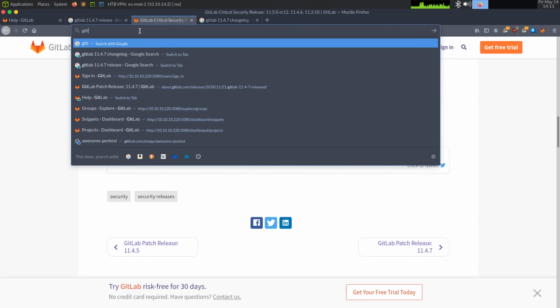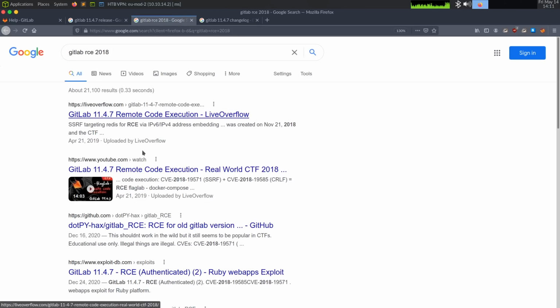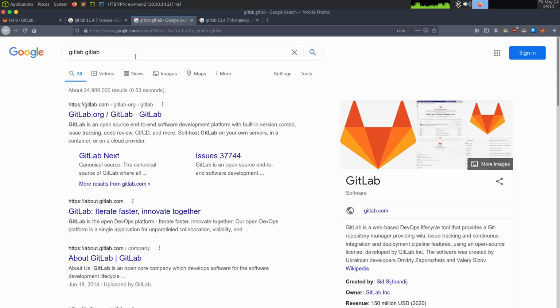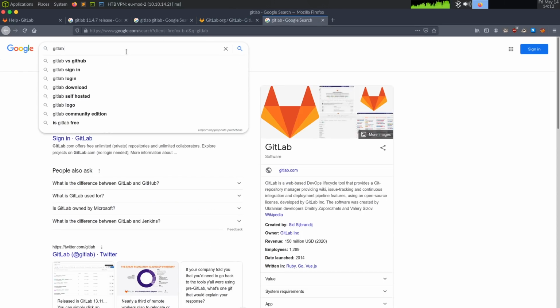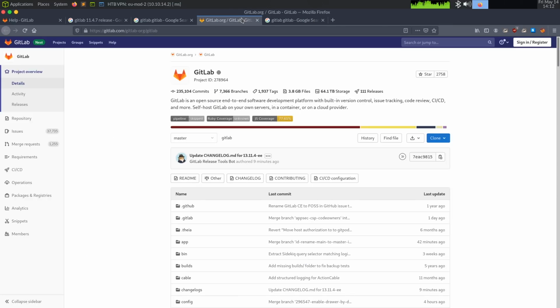If we Google like GitLab RCE 2018, we get a lot of posts. And if we go here, I mean, we're just going to get auto-pwn scripts, which isn't going to be fun. So I'm going to search for GitLab, maybe GitLab? I'm going to look at GitLab source, and it worked. We have that. If I just search for GitLab, it doesn't. So kudos to Google for knowing GitLab means I want to search the GitLab website for the GitLab repo.